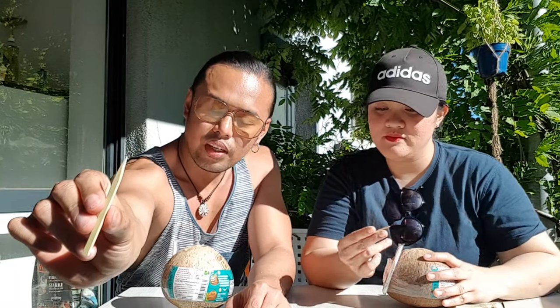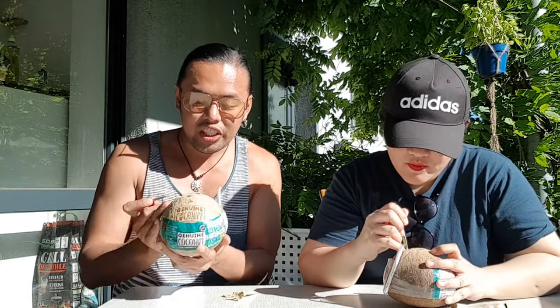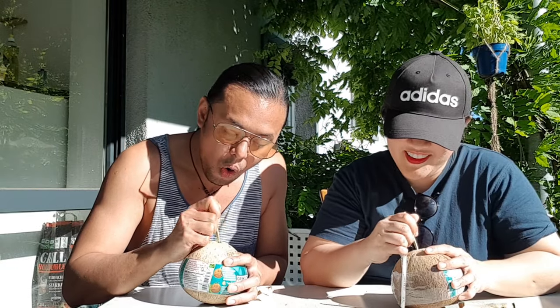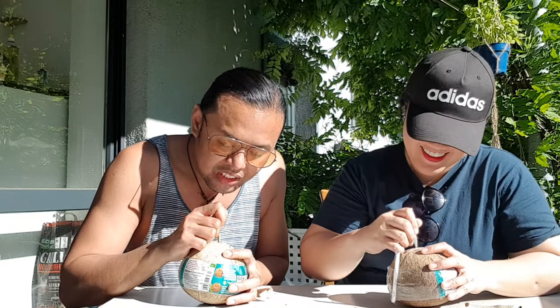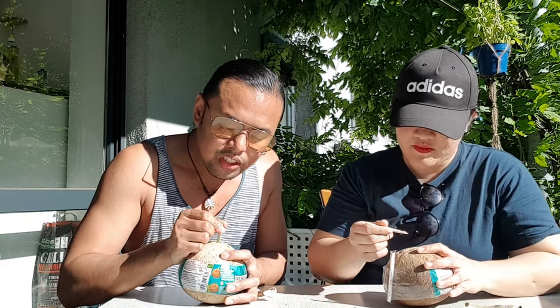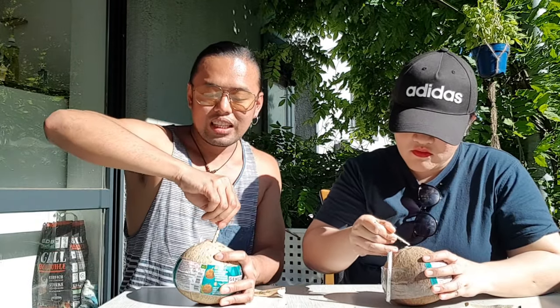Wait. It comes with this stick right here. This is like a bamboo stick, which we will use to poke the actual coconut. It comes with an instruction. Yeah, you just poke it. Okay. So the flesh is actually thicker now. This is the kind of coconut flesh that you can already use for coconut milk. And it comes with a straw.